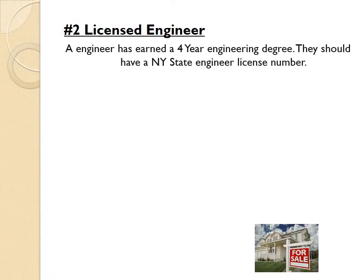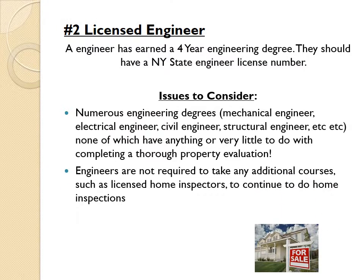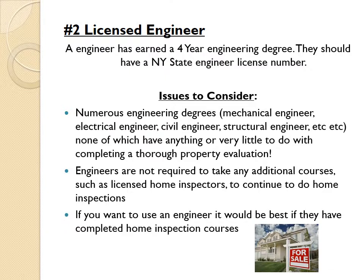Number 2, a licensed engineer. An engineer has earned a 4-year engineering degree. They should have a New York State engineer license number. Issues to consider. Numerous engineering degrees such as mechanical, electrical, civil, structural engineering, etc., none of which have anything or very little to do with completing a thorough property evaluation. Engineers are not required to take any additional courses, such as licensed home inspectors do, to continue to do home inspections. If you want to use an engineer, it would be best if they have completed home inspection courses.